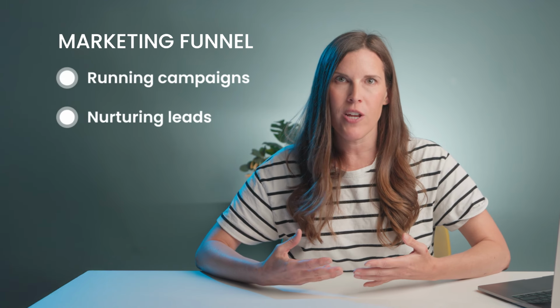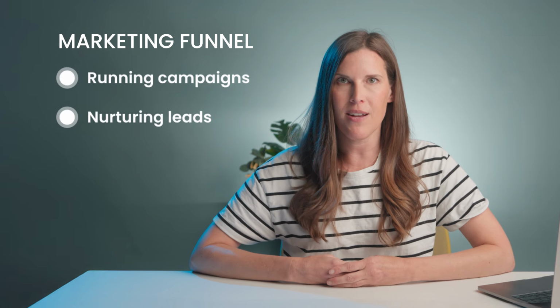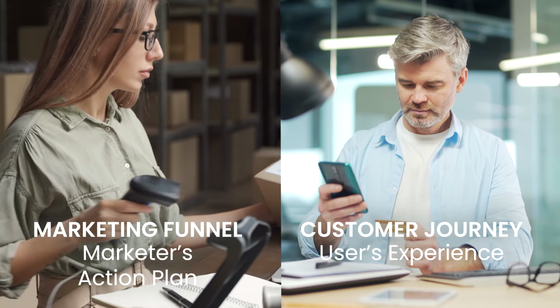The marketing funnel, on the other hand, is a more tactical framework focused on the actions marketers take, like running campaigns and nurturing leads, to move people through distinct stages and ultimately convert them into customers. While the customer journey maps out the experience from the user's point of view, the funnel reflects how marketers guide that journey. In short, the funnel is a tool to help you manage and optimize the customer journey.